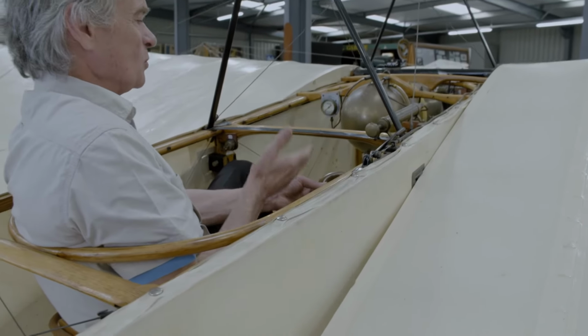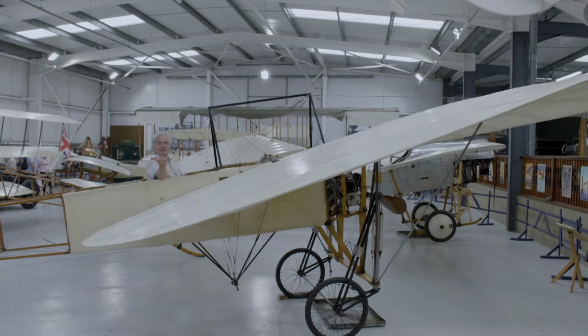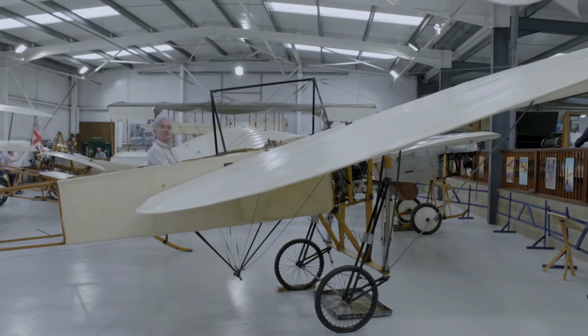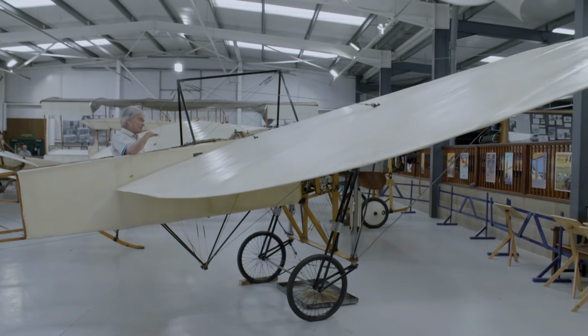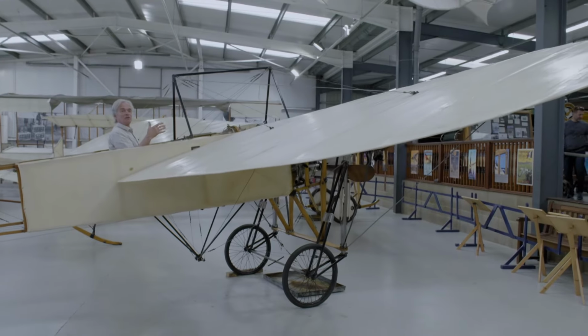When we push the stick to the right, the right wing will rise, and the left will lower. Now I'm going to push the stick in the other direction, to the left, so the right wing goes down and the left wing rises up. This allows us to obtain a certain inclination.